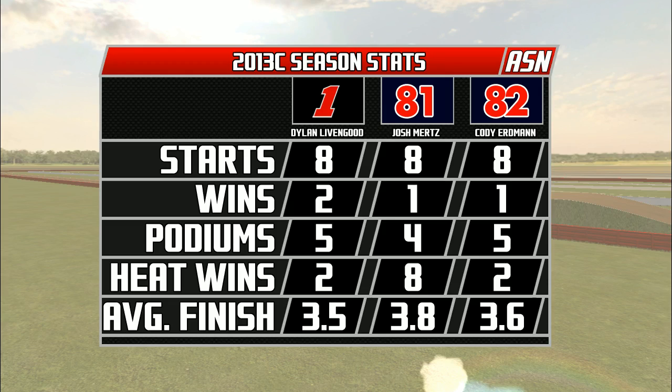And Cody Erdman, his teammate, 8 starts, 1 win. That was at Riverside. 5 podiums, 2 heat wins, and an average finish of 3.6. And what gave MRT their huge lead in the Works Constructors Championship, you see the wins column for the 81 and 82. Those were 1-2 finishes for the team. So, let's get started, shall we?